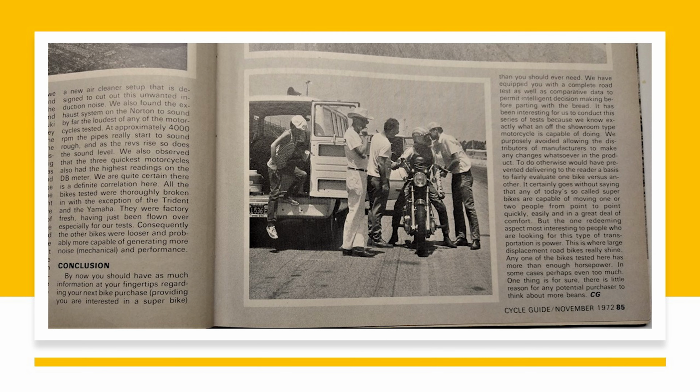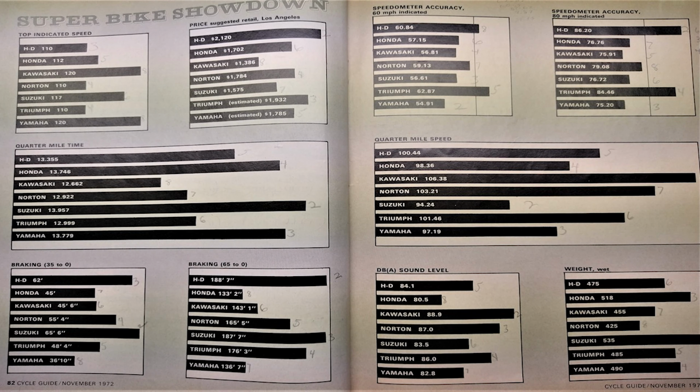They have all the different categories there. They even had speedometer accuracy, which was really strange because some of the speedometers actually read slow at like 60 or 80 miles an hour. And some read really fast. We're used to the ones that read fast, but I've never had too many that read slow. Then they had the quarter-mile times and the speeds, the braking distances, and how loud they were, which was kind of unusual, and the wet weight.